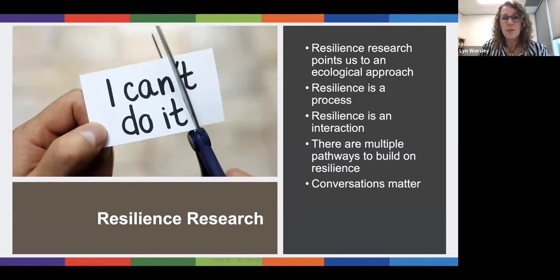What I'd like to clarify is that resilience is used as a bit of a buzzword, which irritates me no end, because resilience research has been going for a long time, for at least 25 years. And one of the aspects of resilience research is it's quite different to positive psychology. It didn't start in a solution-focused philosophy. It really just started in an ecological approach. So resilience research points us continually to an ecological approach.